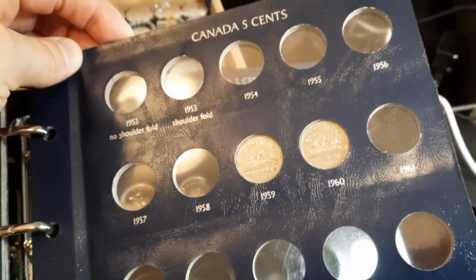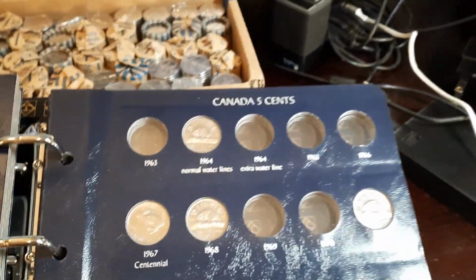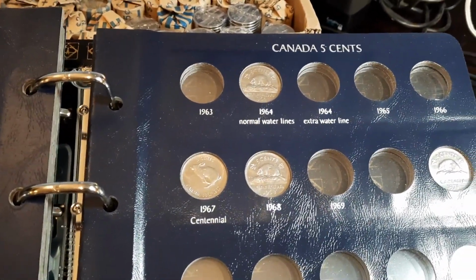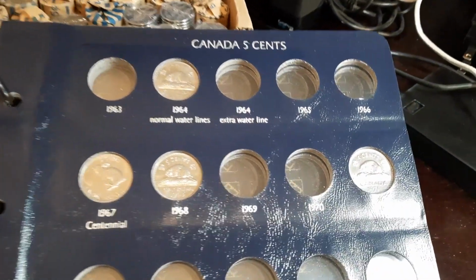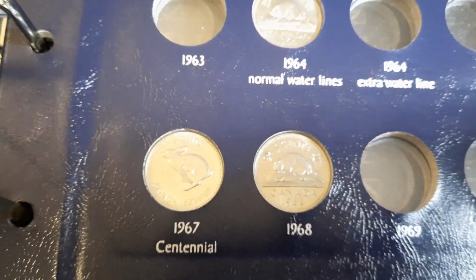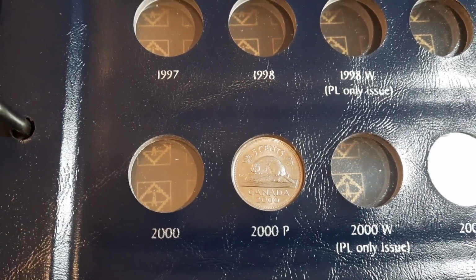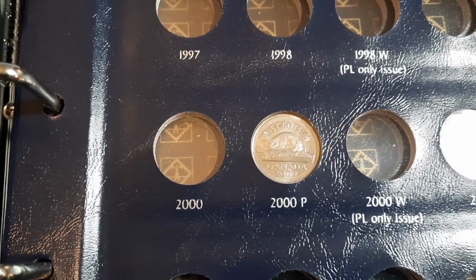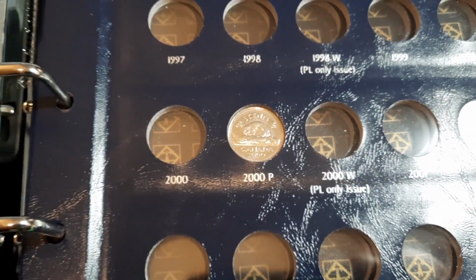And on this page, you'll see we got the 59 and 60. And I went back in because this album goes beyond 1960. And I added some of the nicer coins that we got, including that brilliant 1971. We got a really nice 1968, that centennial as well. And you'll remember that we also got 4 of those low mintage 2000 Ps. I took the best one out of there, but we don't have any of the other ones. I didn't hold them aside because the album didn't have spots.